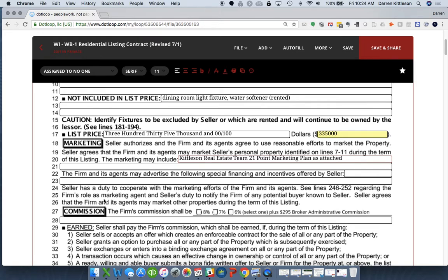It goes on to say the firm and its agents may advertise the following special financing incentives. That's if your seller has the opportunity to do some sort of special financing. 99% of the time that's not the case, so I would just put not applicable, NA, in that box.